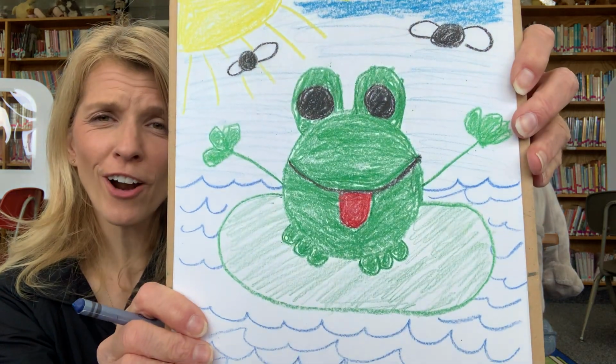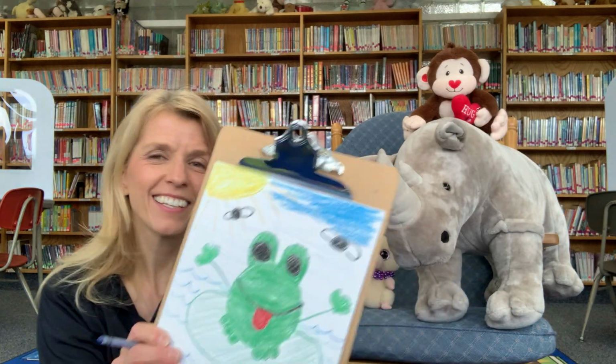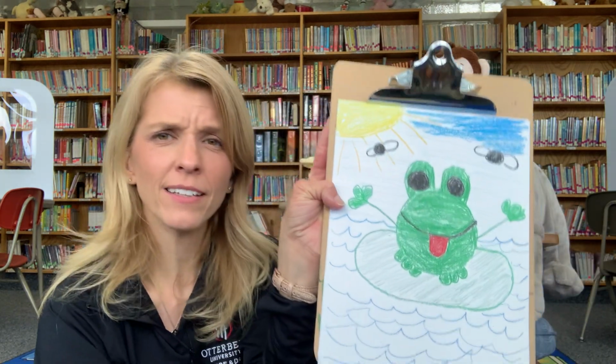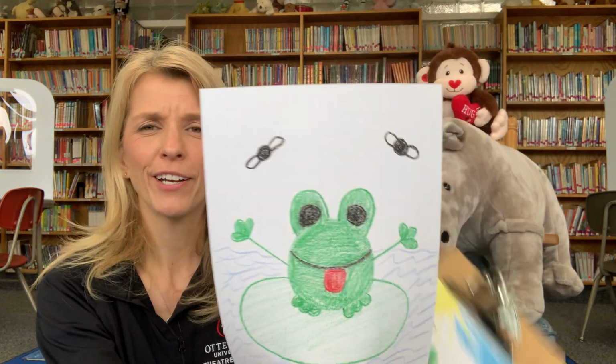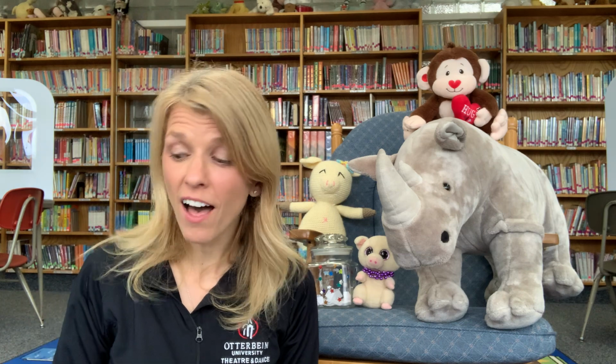What do you think about our frog? I think he's really happy and excited to see you in our springtime. So here's my frog with the sun. The sky's almost finished. Here's my frog with no sun. It's up to you. I would love to see how your frogs turn out. So if you make a frog, send me a picture, give me an email, or put it in the comments on our Facebook page. I would love to see how creative you are with your frogs.